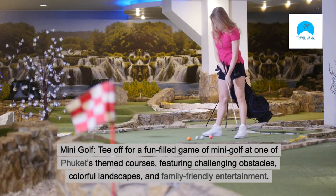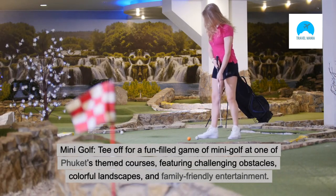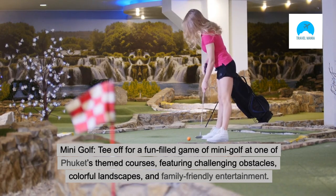Mini golf. Tee off for a fun-filled game of mini golf at one of Phuket's themed courses, featuring challenging obstacles, colorful landscapes, and family-friendly entertainment.